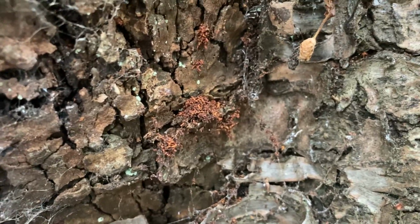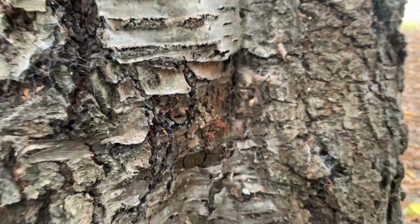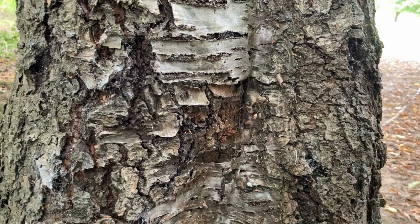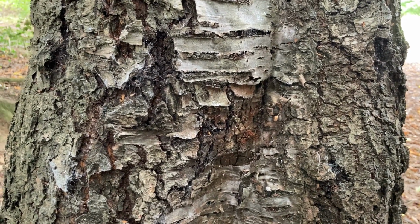I don't know if you can make out that little discoloured sort of copper brown patch in the middle of the image here. Last year there was a very nice chicken of the woods growing there. It was before I started this video vlog, unfortunately, otherwise I would have shown you. And once it got to a nice healthy size, I took a couple of lobes off it and took them home and ate them, and they were delicious.